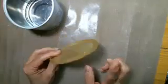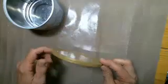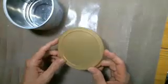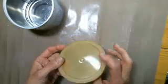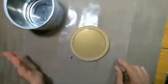While this is drying, I'm going to talk a little bit about the importance of the can you select and the paper. The canister has this plastic lid, mine has a plastic lid anyway. Gesso and paint don't adhere to plastic. So don't bother painting your lid. It's not going to work.